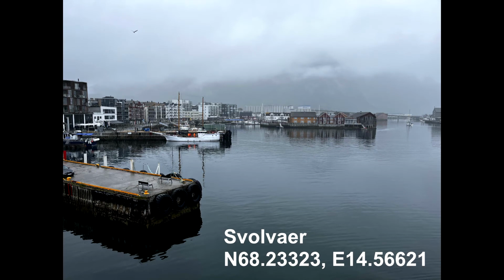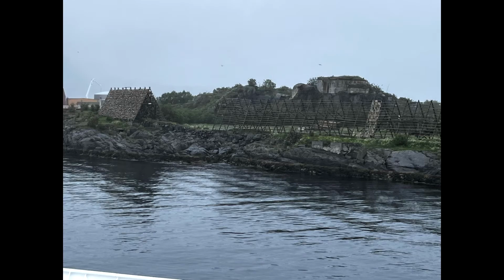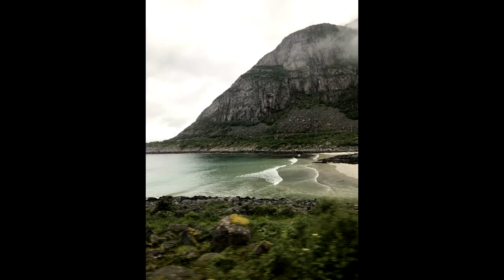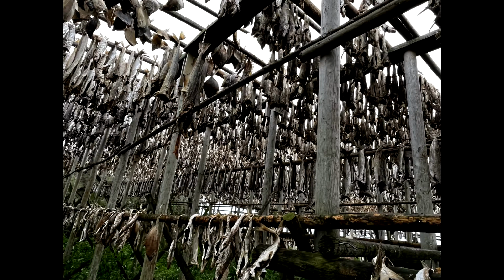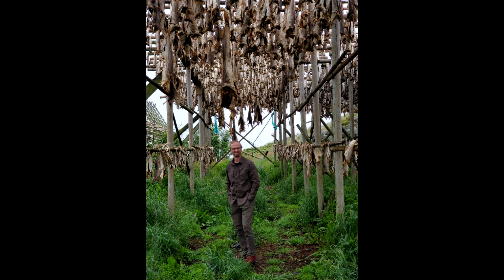We entered Svolaer in the Lofoten Islands on a very cloudy afternoon. And Svolaer is beautiful, and we didn't get to see that. We boarded a bus and had a fascinating tour around a couple of the islands. One of the highlights of our visit was the coral beach, which I had no idea there was cold water coral. This is an actual coral beach. And then we saw the stockfish where they hang the cod out to dry. And that was just fascinating.